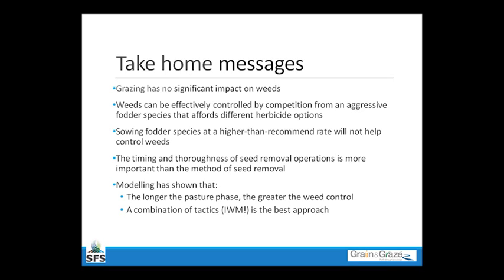The timing and thoroughness of seed removal operations is more important than the method of seed removal. Timing we've talked about, thoroughness is really important, I think. I mean, the two things that drive successful cropping operations, I've always said, is timing and attention to detail. And I'm sure this applies to stopping seed set at the end of the year. You really need to get your timing right and be very, very thorough. Take all those little misses, all those little things, like you answered the phone while you were driving the tractor and you deviated 6 inches to one side, go back and get them, because they're going to provide the nurseries that come back to haunt you later on.